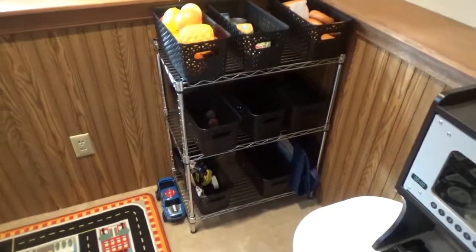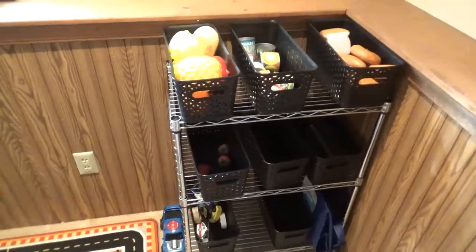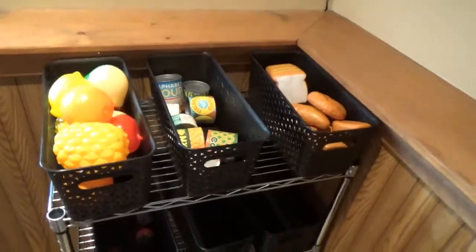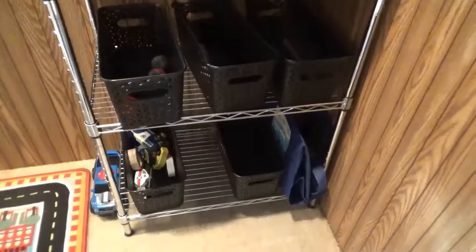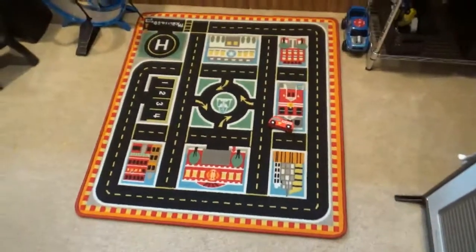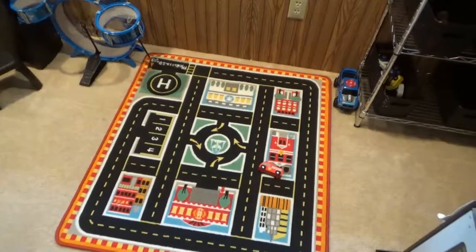So this one is definitely more his size, and it's almost like a little grocery shopping area that we have right now. So we have all of our bins that we got from Target, and we just put all his food down here. He dumps them out. It's easy just to clean up. He's got a little shopping bag, and we also added some cars because my mom bought him a little car mat. So he can play cars down here, because that is definitely 100% one of his favorite things.